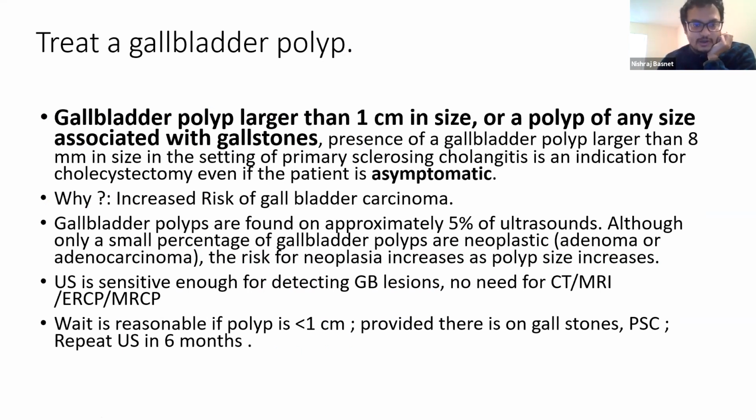These gallbladder polyps are fairly common. 5% of ultrasounds will diagnose this. So the only time you wait is when these polyps are less than 1 centimeter and there are no gallstones. You can repeat the ultrasound in 6 months, and if there is any increase in size after that, then you remove the gallbladder. All right, Mazid?